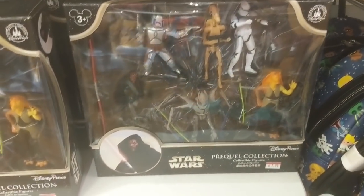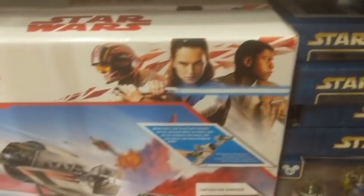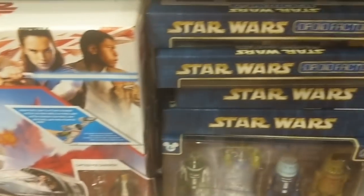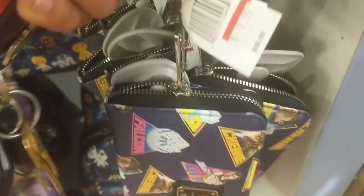You've got some prequel collection. It looks like these are some collectible figures, and those are about $8 as well. You have for $20 down here some figurine sets, $16 for this one. They also have these Star Wars bags and purses still. They've had these for a while, but this one is $9.99 down from $50. Oh my goodness. And this one is $41.99 still. So that's kind of the deals that I see right now.